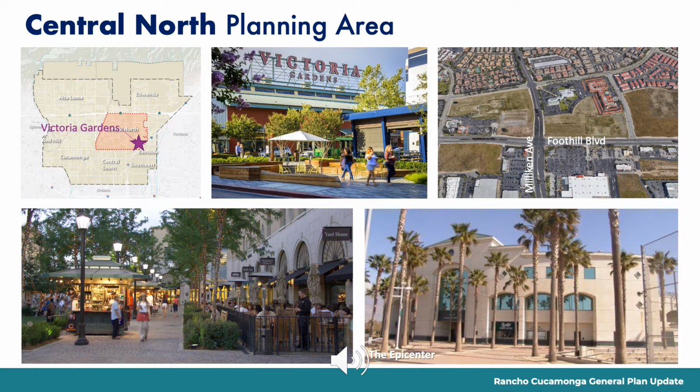To the southwest of Victoria Gardens, in the Central South Planning Area, is a second major community activity center, the Epicenter, home of the Cucamonga Quakes. This area presents a major opportunity for the easterly stretch of the Foothill Corridor to mature into an activity center of increasing significance to the community of Rancho Cucamonga and the Inland Empire subregion.